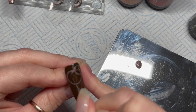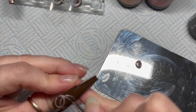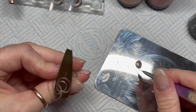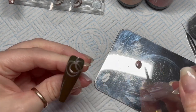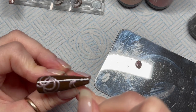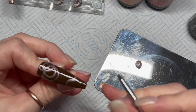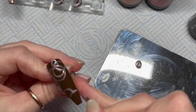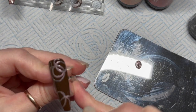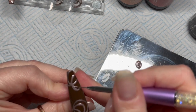And when I do my pumpkins, I do a little navette or a little canoe shape in the middle. And then on one side I do a curve, and then on the other side I do a curve. So you've got 1, 2, 3. You should have 5 sections to the pumpkin. I feel like when you do 5, it just makes it a lot easier, especially for what I'm going to do to the nail in a minute.